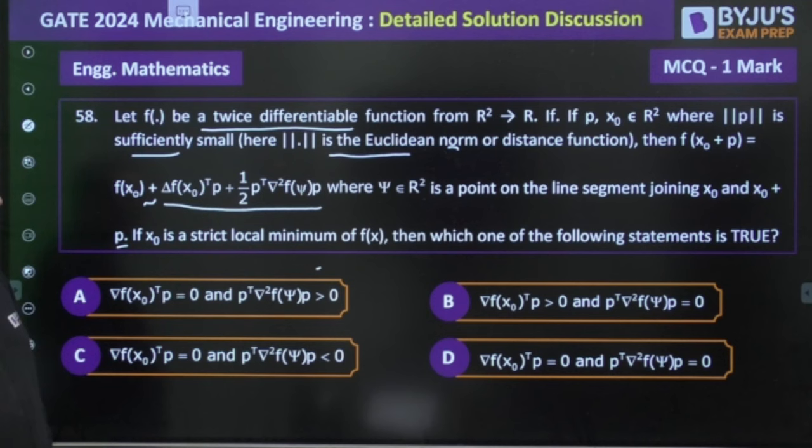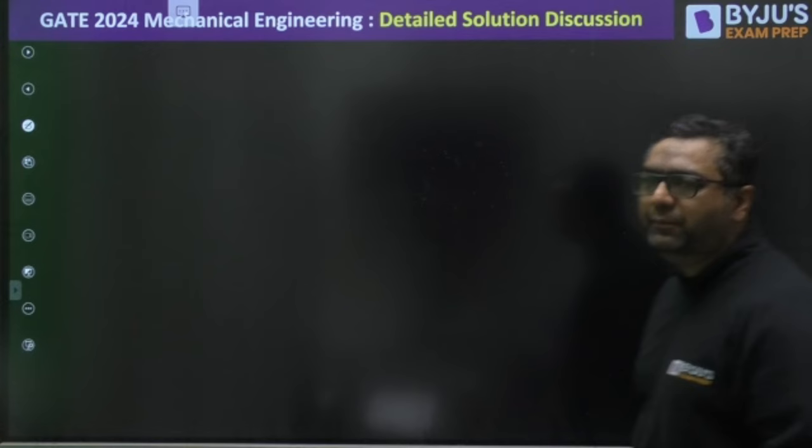So dear, you need to understand here the concept of local minima. So whenever we are talking about the concept of local minima.